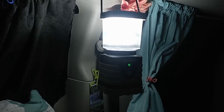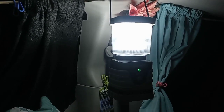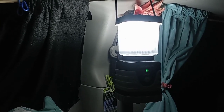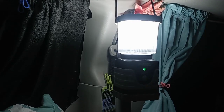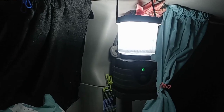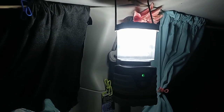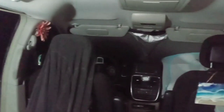Here's another one of those things I knew I was going to need, but I didn't know what type. A friend surprised me with this light right after I got my very first fan. It is powered by USB. If I charge it for like 8 hours, it'll last for 2 nights, and I've been known to fall asleep with the light on. And you can see how well it lights my whole area.